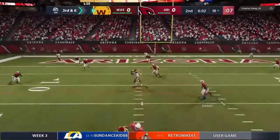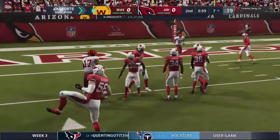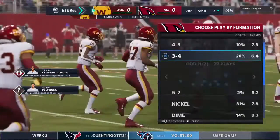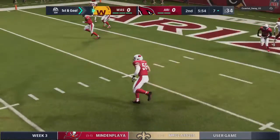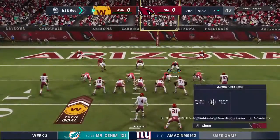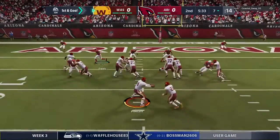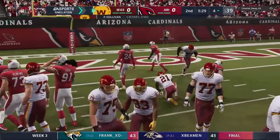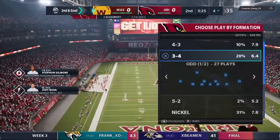Gun. Here's Prescott, and he finds McLaurin. And brought down, but not before they get it inside the 10 to the 7. They're able to convert on third down, and that sets up a first and goal. From the shotgun now, here's an inside give, and that'll move him a little closer as he takes it from the 7 down to the 4-yard line.